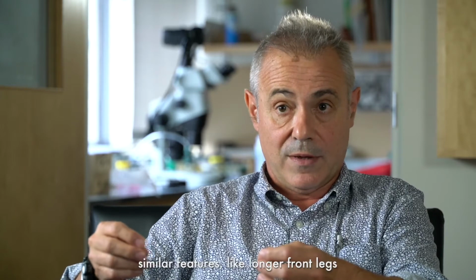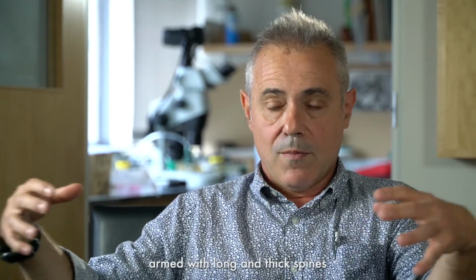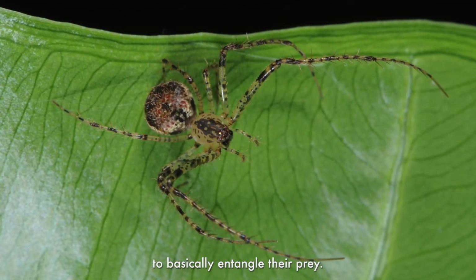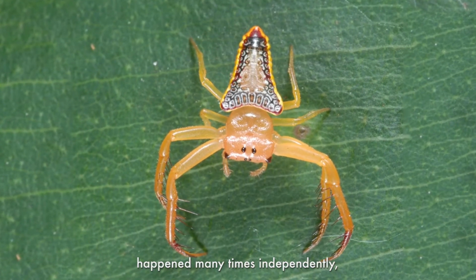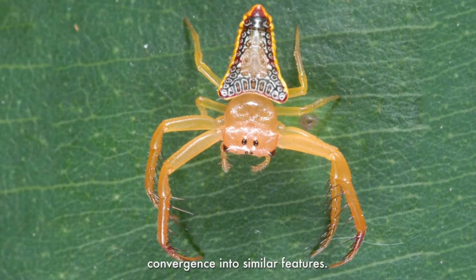Some of these groups have convergently evolved similar features like longer front legs armed with long and thick spines to basically entangle their prey. But these things seem to have happened many times independently and is understood as a convergence into similar features.